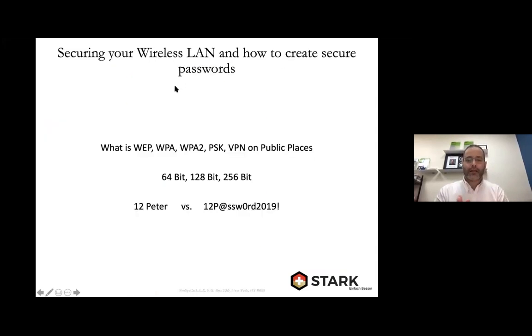So now, I'm going into wireless and passwords. Most of the people have their wireless set up by their provider. But if you set up your own passwords and your own Wi-Fi, do not use your phone number or your first name, last name, or "my password." Anything that is only letters and numbers, like 1, 2, Peter, it's easy to hack.